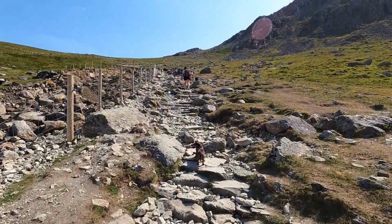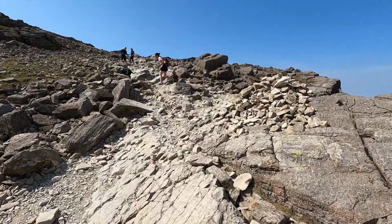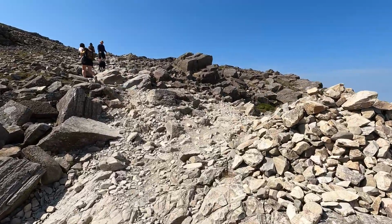It always amazes me how Rolo can get up these mountains. She does need a little assistance. She's getting on now, she's 12 years old, so we do have to carry her and put her in the rucksack for quite a bit.